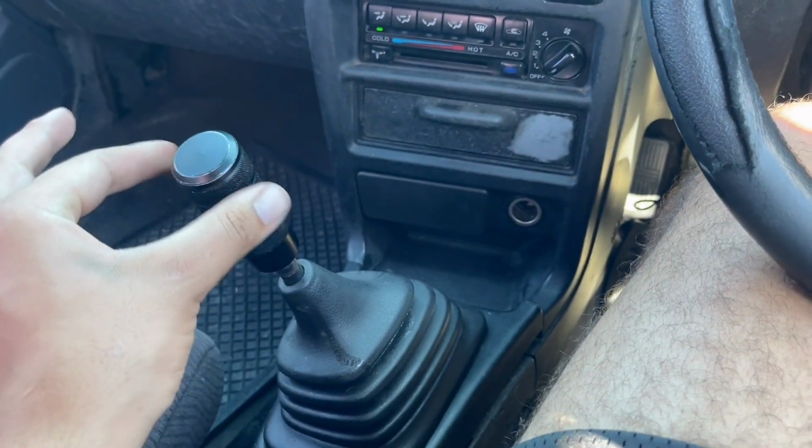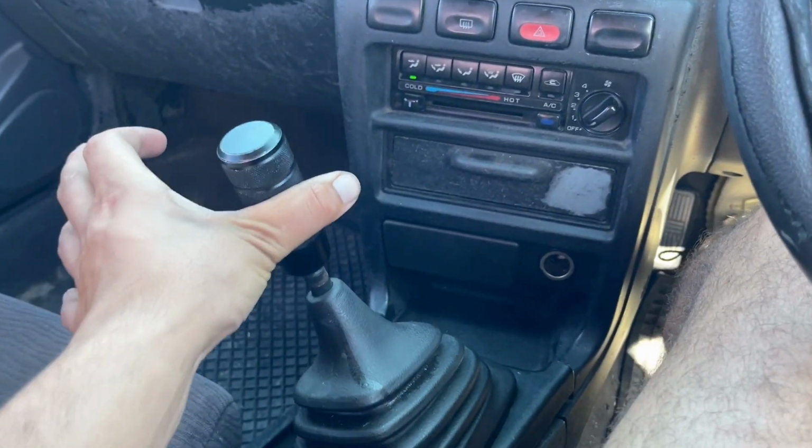So into first, it's fighting me. So there we go, into first gear. And it should at least just get me home so that I can take the other box apart, get the bearing number and swap the fifth over and try and figure out what the issue is.